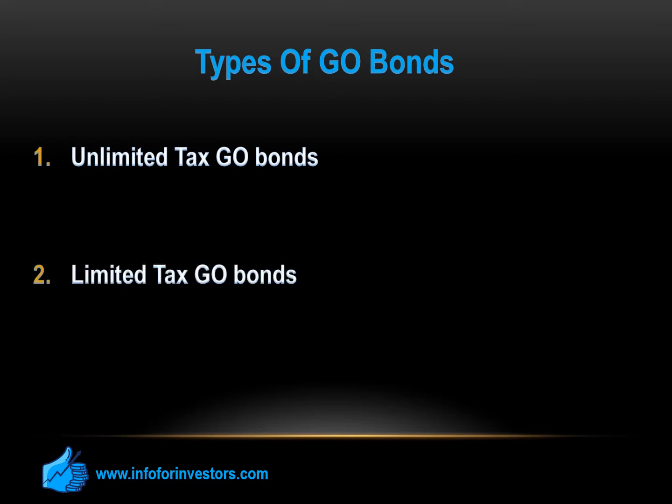With unlimited tax GO bonds, the issuer pledges to raise taxes without limit for the purpose of servicing the bond debts. They have a broader taxable base because the issuer can use property taxes, sales taxes, or other ad valorem taxes. Limited tax GO bonds differ because the issuer commits to raise taxes only up to a certain level.